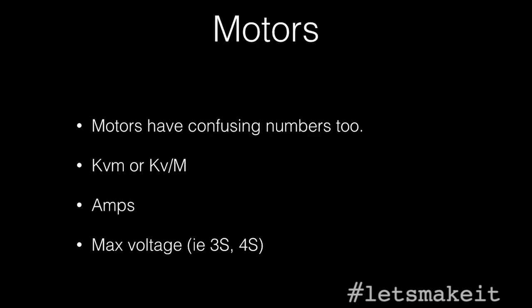Let's talk about motors. Motors have confusing numbers too, and it's actually kind of counterintuitive in some of the things we're going to talk about here. Until you learn what they really mean, you're thinking a bigger number means a faster, better, stronger motor. It does in some ways, but not in other ways. And so that's the things we're going to talk about here.